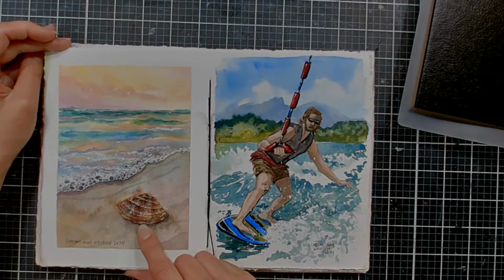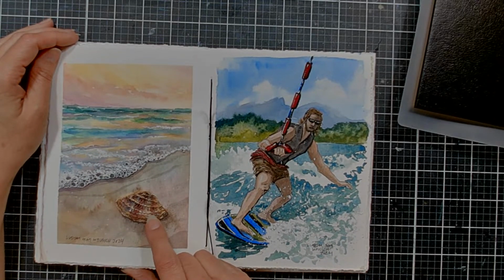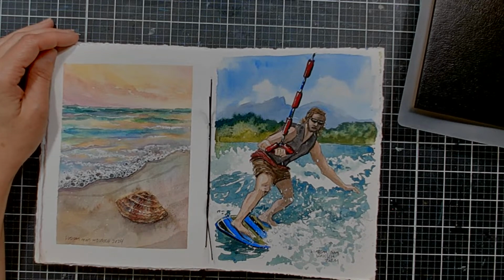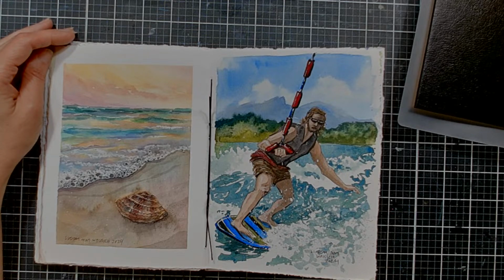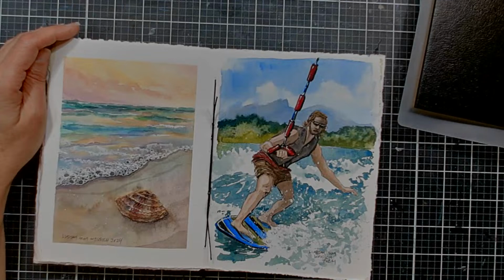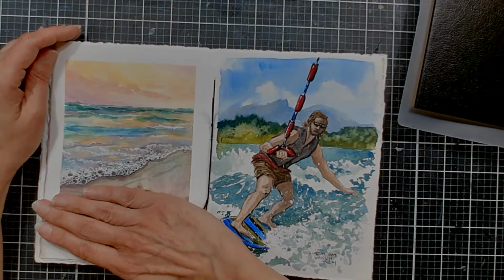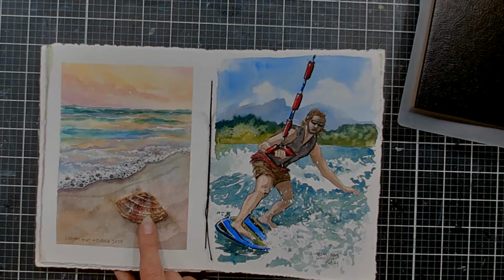And then I zoomed into the reference photo, which I got on Unsplash, and I realized that it wasn't like that shell had been put on the beach. It wasn't part of the picture naturally. So I think that's why I had such a hard time integrating it, and why it looks so weird. But I finished it, and it's fine. But no, I don't know. It would have been too boring without something there, but I don't know. I wasn't super happy with that.